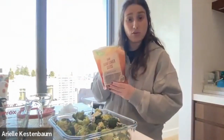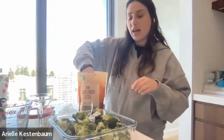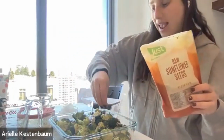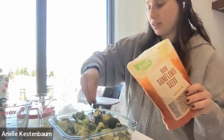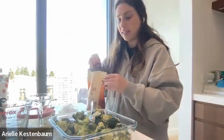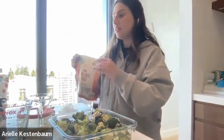Then we're going to add some raw sunflower seeds. Sunflower seeds, as we mentioned, are a healthy fat. There's a ton of omega-3 fatty acids in there. It's just another great thing to add to the salad. It gives it a nice crunch, a different texture, and again some healthy fats. We're always looking to add some nutrients.